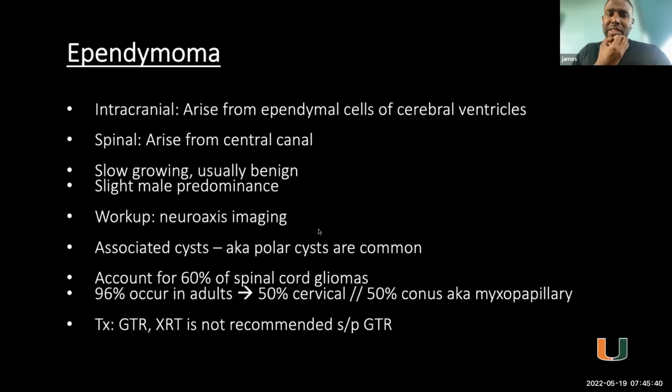Ependymomas, obviously, can be seen anywhere in the neural axis. Intracranially, they arise from the ependymal cells of the ventricles, and in the spine, they arise from the central canal. In general, they're slow growing. They're usually benign. They have a slight male predominance. An important thing in the workup is to image the entire neural axis to make sure you're not missing any lesions. And the cysts that you talked about, they were polar cysts. In general, from what I've read, once you resect the tumor, they resolve over time. It's not like you need to go and treat the cyst. You resect the tumor and the cyst resolves over time.